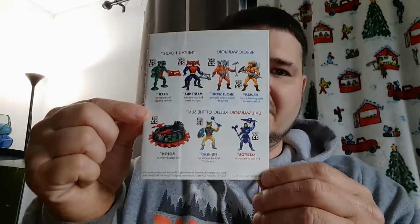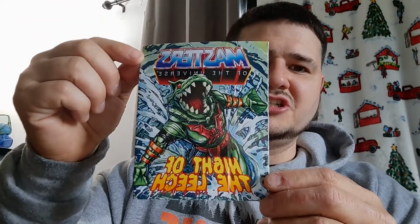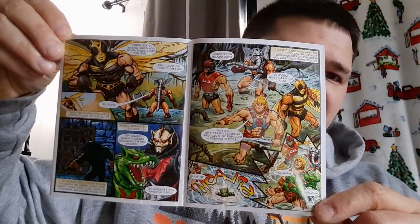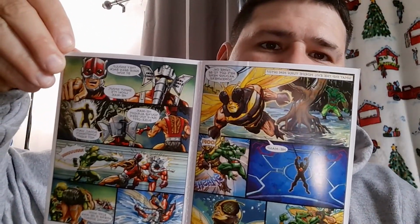And then the comic's pretty cool, man. You know, I went over the comic really quick. First, that's the back. And it's dedicated to Leech, this one. Night of the Leech. And like I said, man, everything's reverse on this one. So it's actually, the story's really, really cool. So you get a little Zodak and Buzz-Off from this. And a Snout Spout, too.